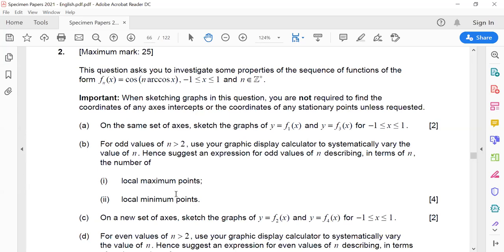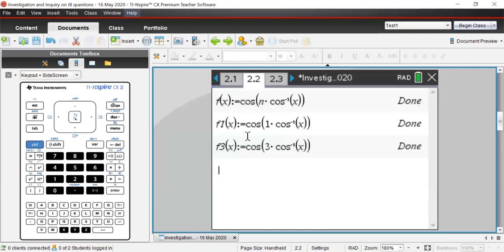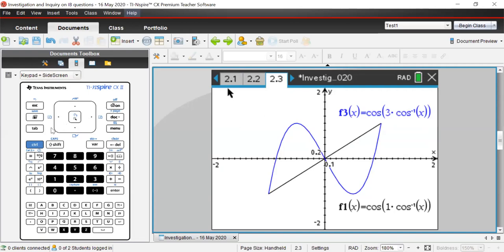So let's go back to the TI-Nspire. Now I'm going to sketch, just to recap, we're going back to this function f(x) equals cosine nx. So n is actually the value that changes. We're going to make use of the fact that n is a value that you can change when you like. And we're going to use this to help us analyze for n more than 2 and n is odd. So I'm going to create another graph page.